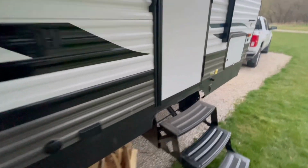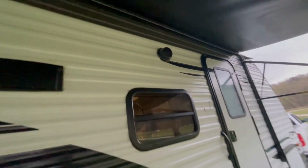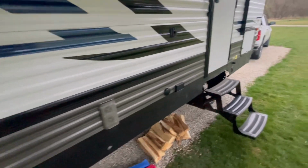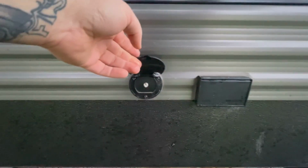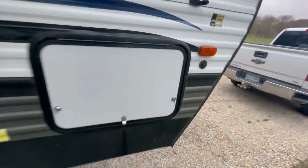Oh yeah, I forgot a couple other things. There's a hookup, you can put a TV out here if you wanted to. Outside speakers. And then the water heater. You fill up your tank. They got plugins here. And then you got your antenna hookup and stuff. You can get Wi-Fi, they got a Wi-Fi signal on top.